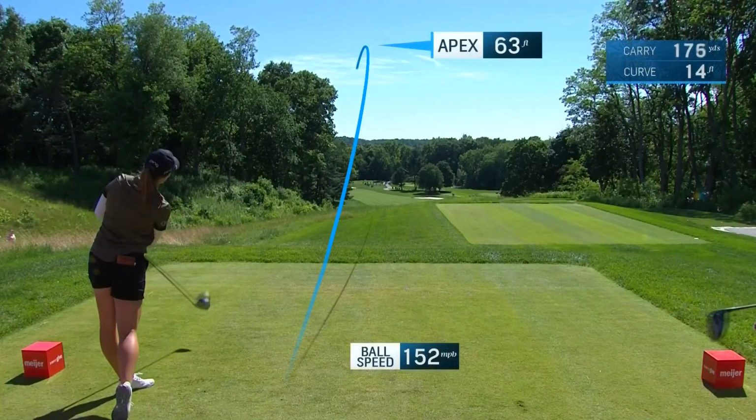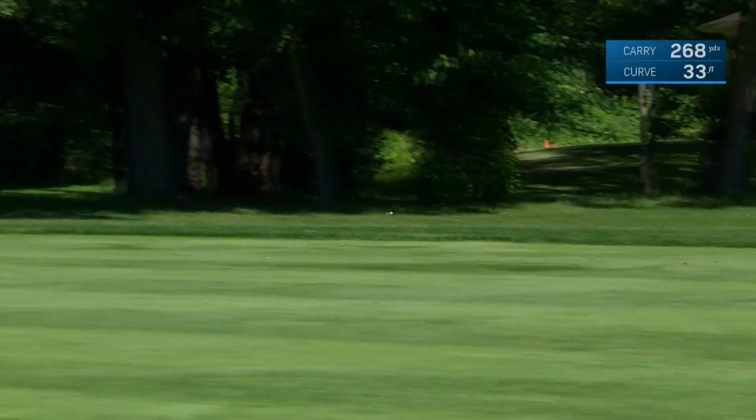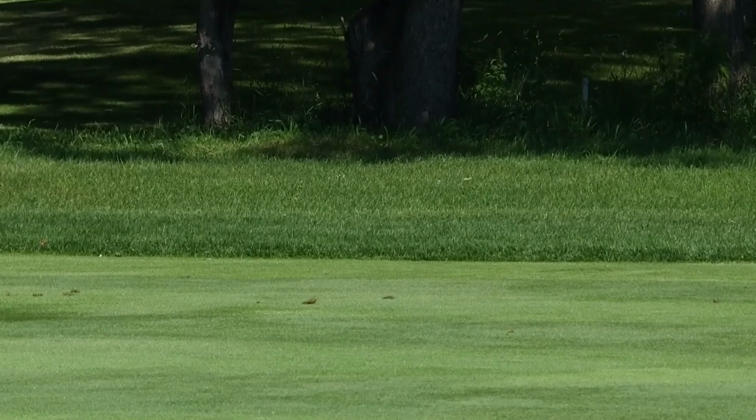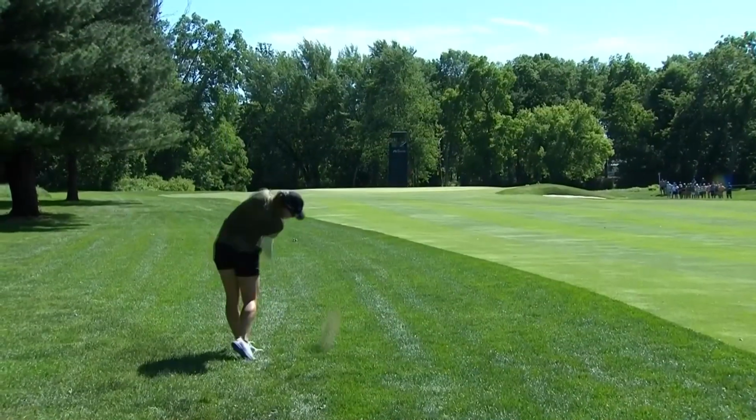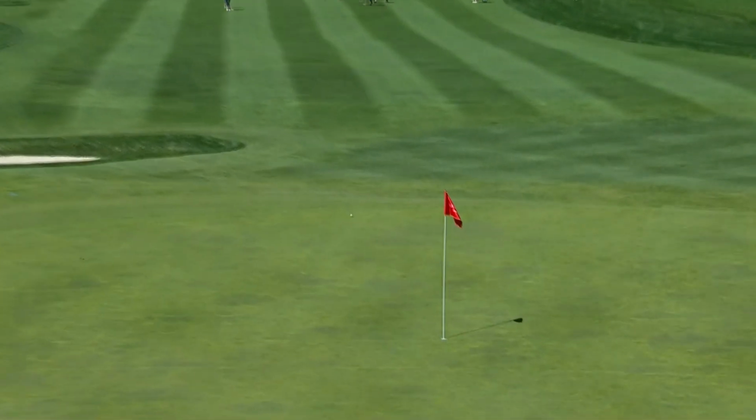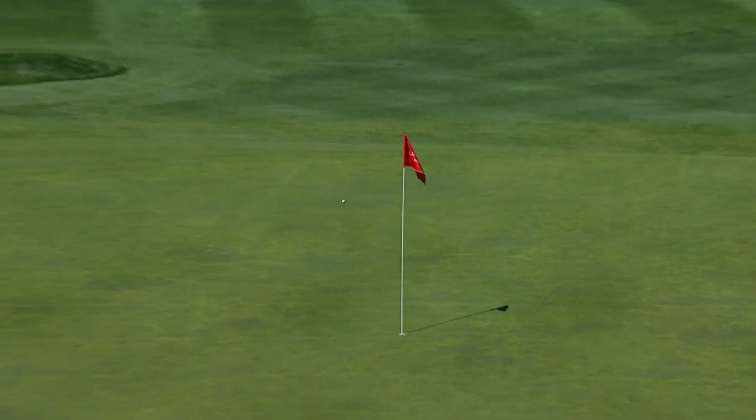This one's starting down the left with a little draw, as you can see. Yeah, she's going to be in the left rough. I'm not sure if she's going to have tree trouble. She might have gotten it far enough around the corner. Oh, that had a weird sound to it. It did. It's almost like she got underneath it a bit, but I think she'll take that. Oh, heck yeah, that's awesome.